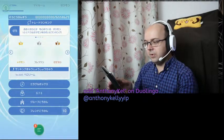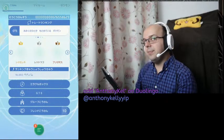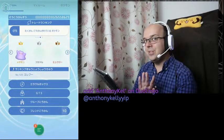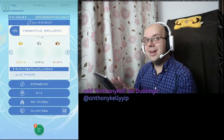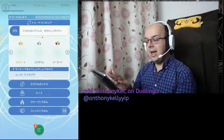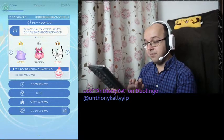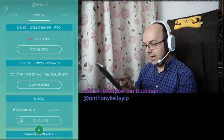Okay, so for young kids, they could actually use this app and they could use it all in hiragana without worrying about the kanji. Or if you're a student learning Japanese for the first time and you like Pokemon and you have Pokemon Home, I don't know if the other apps will do this. You could use this hiragana katakana version of the app first so that it's a little bit easier to understand.